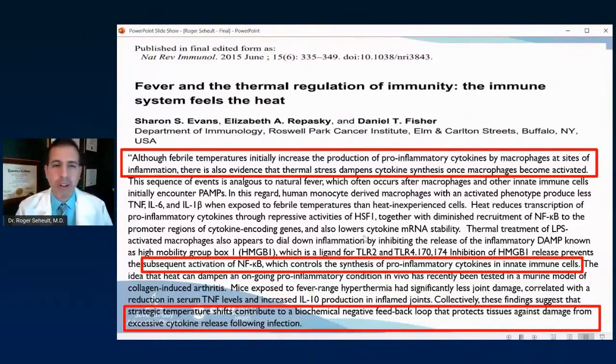Listen to what they say in this paragraph. Although febrile temperatures initially increase the production of pro-inflammatory cytokines by macrophages at sites of inflammation, there's also evidence that thermal stress dampens cytokine synthesis once macrophages become activated. And they go on and talk about these monocyte-derived macrophages and how they look for these PAMPs, these molecular patterns, to eat them up and present them. And it shows that the messenger RNA, which is the message that tells the cell to make the cytokines, is degraded by the fever, so you actually have less cytokines.